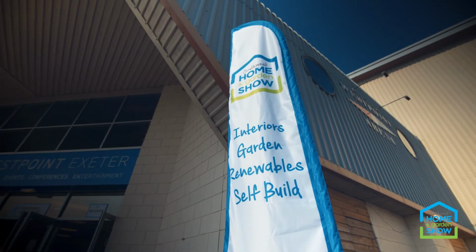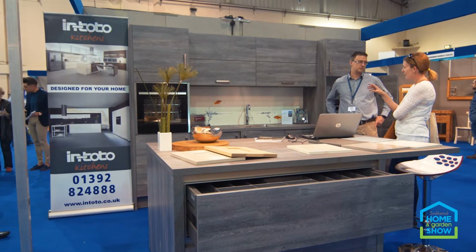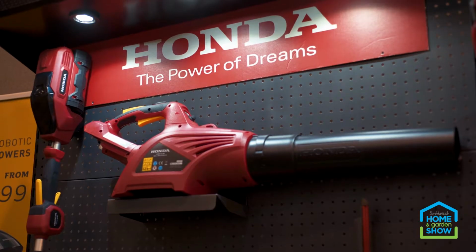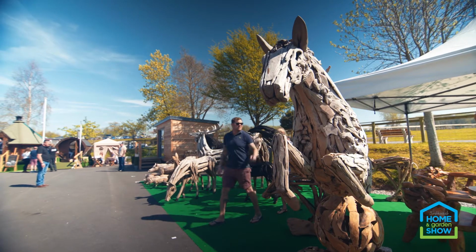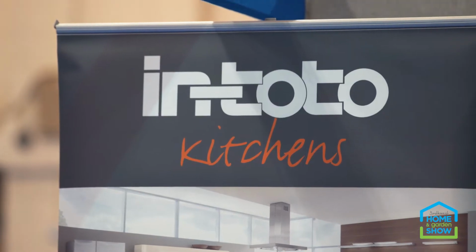The Southwest Home and Garden Show is a unique event in Exeter. It's probably the only place that you can come and find lots of different kitchen manufacturers, energy efficiency products, garden products, interior joinery. It's literally the only place you can find all of these under one roof. They've got a massive array of different features to see, how they can do their gardens, lawnmowers, kitchens, bathrooms.